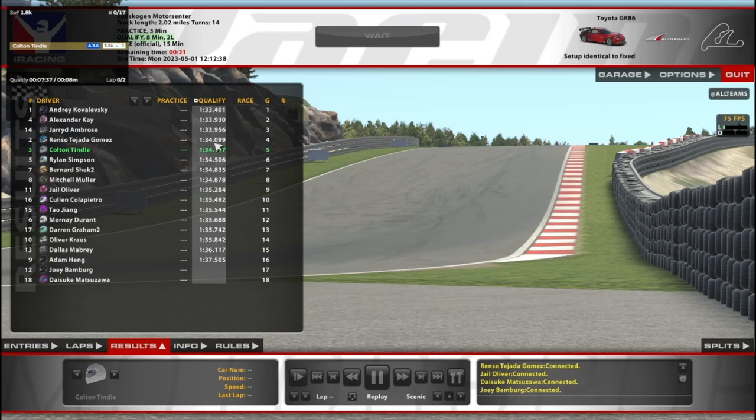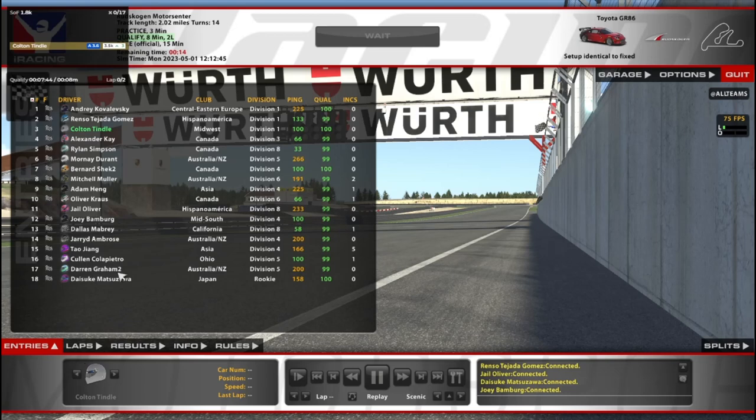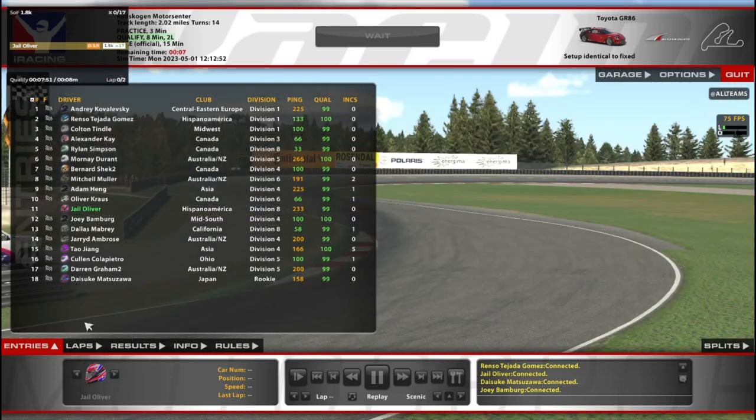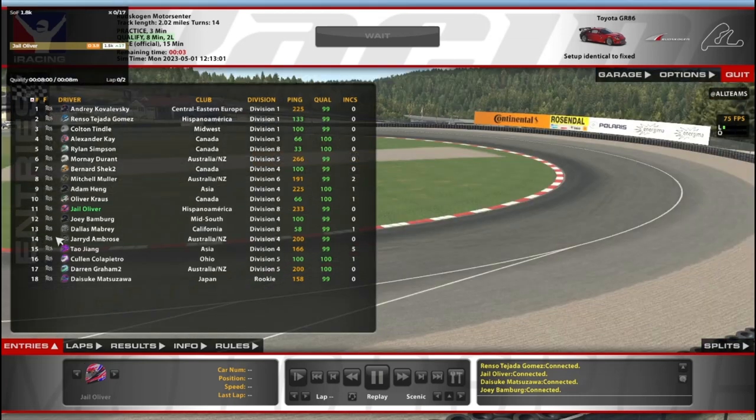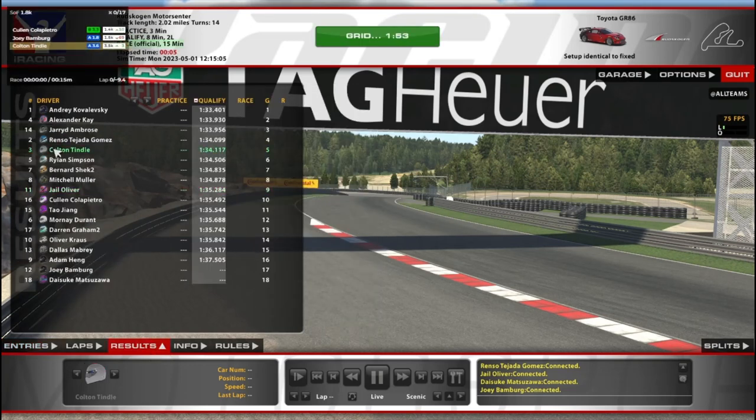I finished behind him, and now, wouldn't you figure, I am currently starting right behind him in this race. So, that's all very interesting. This person named Jail is the only one we're waiting on, but we only have to wait 5 seconds anyway. He's from Hispano America, so would it be Hail? That's the end of the session. Maybe? P5. Maybe, I don't know. I don't think I've ever seen that name before, but regardless, we are going to start 5th.